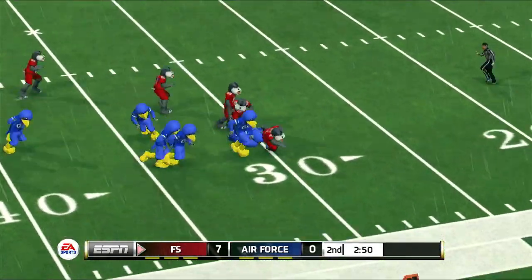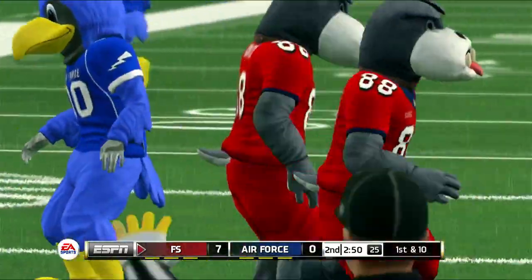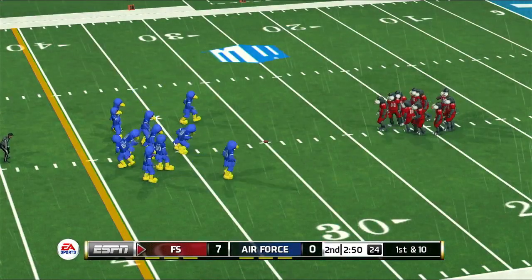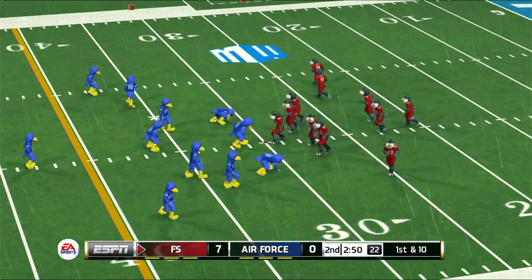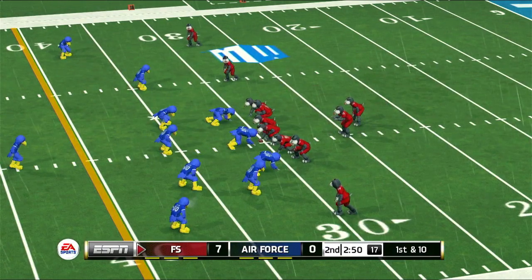Fielded at the 19. He makes it out to maybe the 30-yard line. Made a few guys miss on his way to a quality return. With one quarter down, I really haven't seen too much separation between these two squads. Might be neck and neck the whole way. Fresno State is up 7.